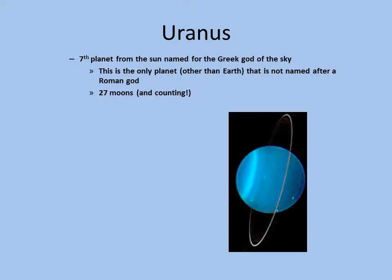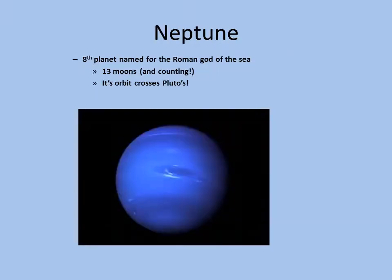Uranus, or some people like to call it Uranus, but most scientists like to call it Uranus because they don't like the sound of Uranus, which is kind of silly because I think Uranus sounds much funnier than Uranus. This is the only planet other than Earth that is not named after a Roman god. It has 27 moons and counting.